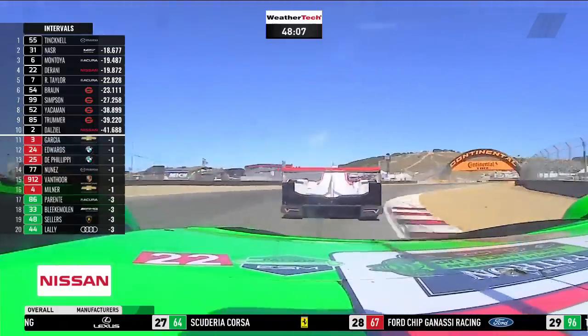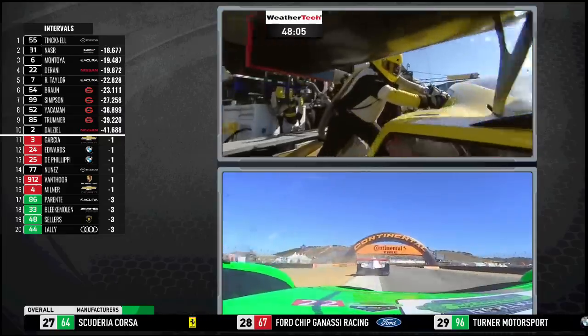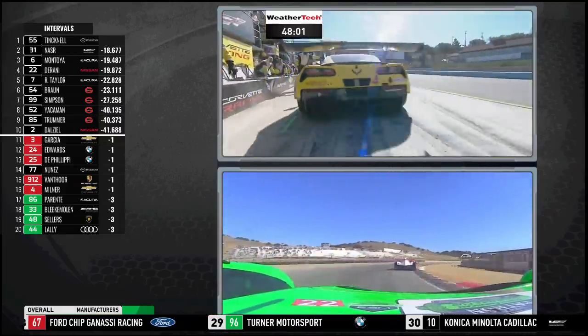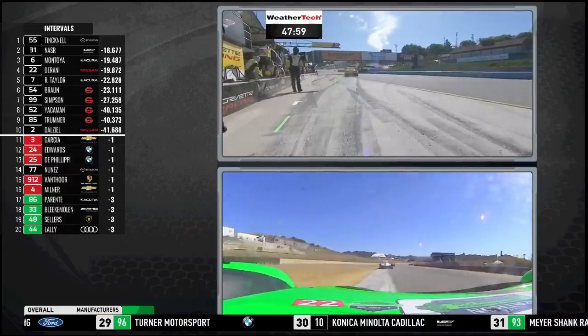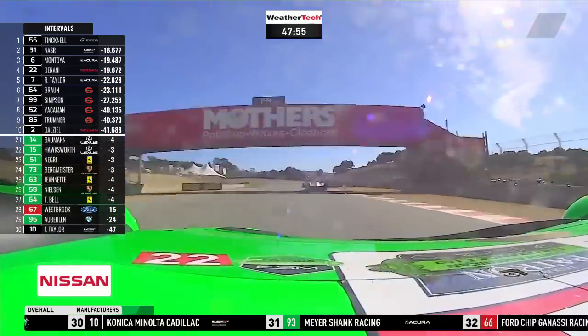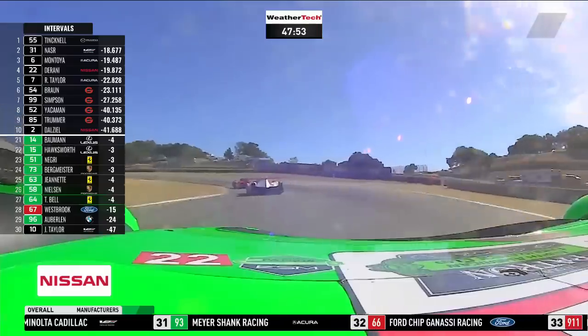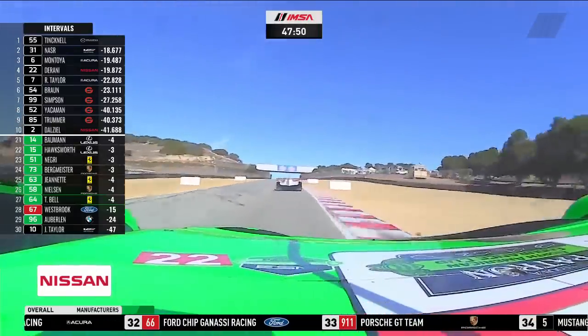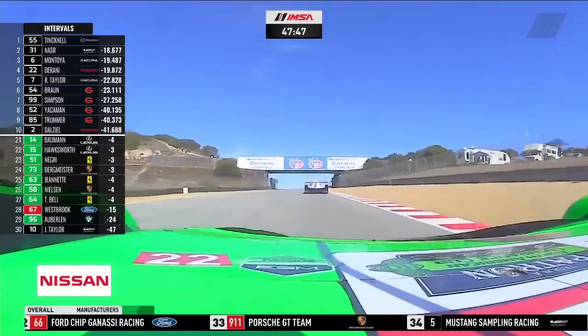It was Gustavo Yacaman in the number 52 AFS PR1 Mathiasen Oreca who made the contact with Ryan Dial in the number 2. Fuel only for Tommy Milner. He gets it going again and leaves the pit lane. It's still open as Ryan Dial brings that number 2 onto the pits. They're plugging in fuel and looking at the car, doing tires as it's up on the air jacks, but it's going to be a little bit more work.